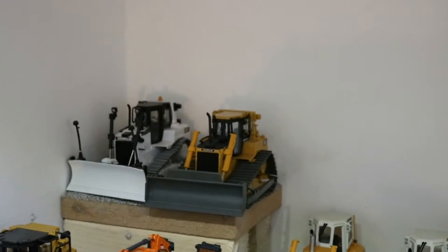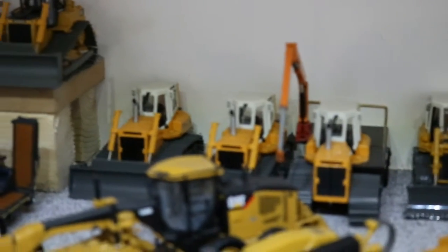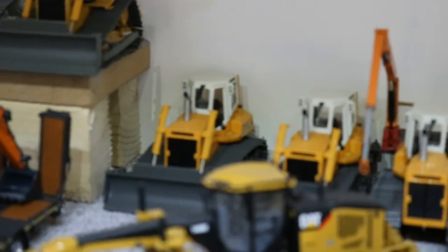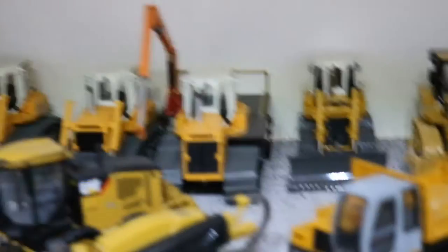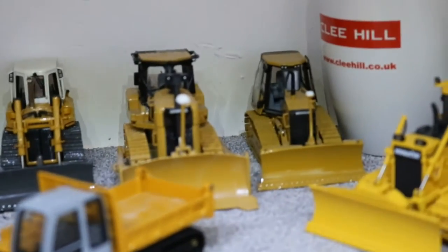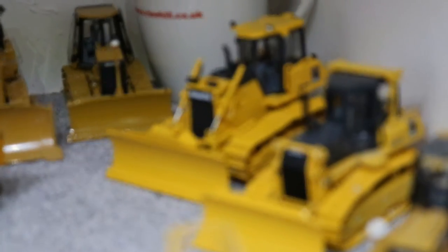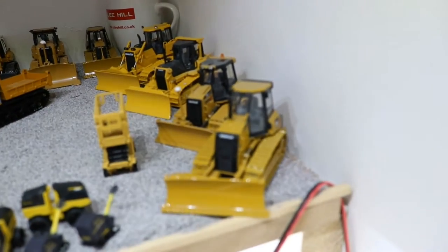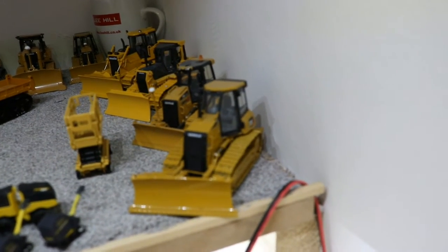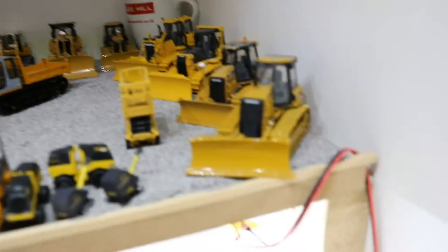So here we go. First of all, got the pair of D6Ts. S734 LGP, the XL version, another 734 LGP custom, 724, D7E, D6K, Komatsu D65, Komatsu D61, couple of Cats, D6 and D5. That's a D5. There's two D6Ks.